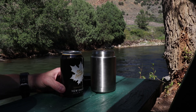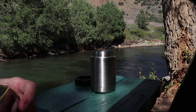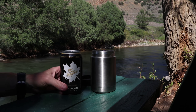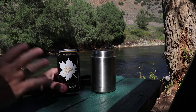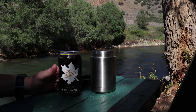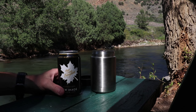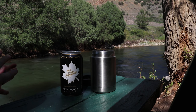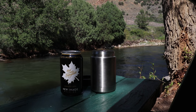Wait a second. I'm pretty sure they're not in Vermont. No, they're not. Colorado. Arvada, Colorado. A couple of East Coast transplants decided to open up a brewery. And so here it is. This is a Colorado brew based upon brewing techniques on the East Coast.